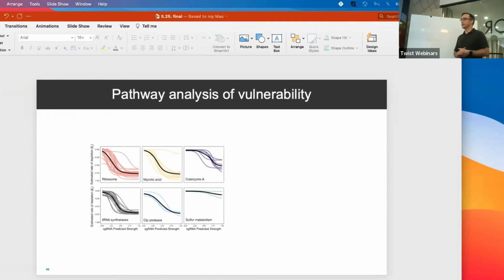One of the most striking high-level overview or enriched classes of invulnerable genes were a lot of metabolic genes and genes involved in, for example, coenzyme A biosynthesis, sulfur metabolism, that as a whole were exceedingly invulnerable. It's as if they are present at levels much higher than needed for maximum fitness in bacteria for, again, reasons that are interesting to speculate about.